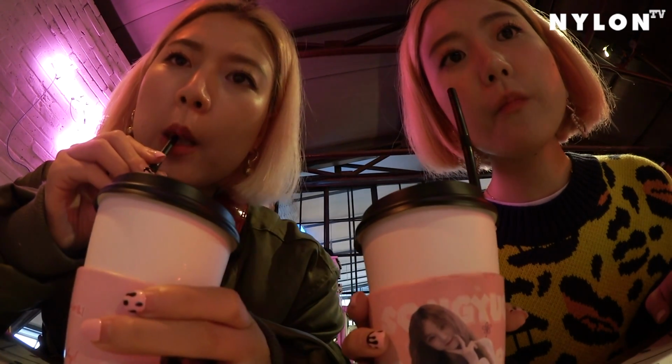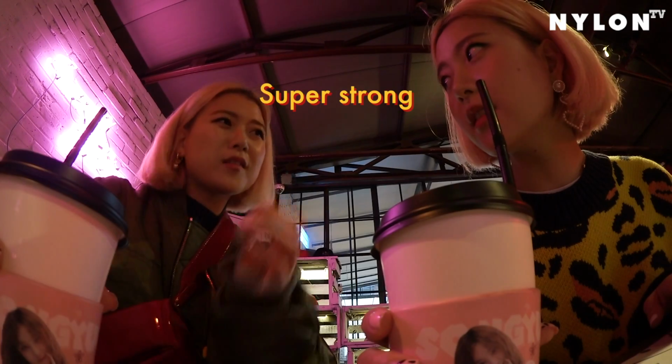Okay, Cody's taste test. It's a very interesting taste. Yeah. I think it's bitter, but it's not a bad bitter.